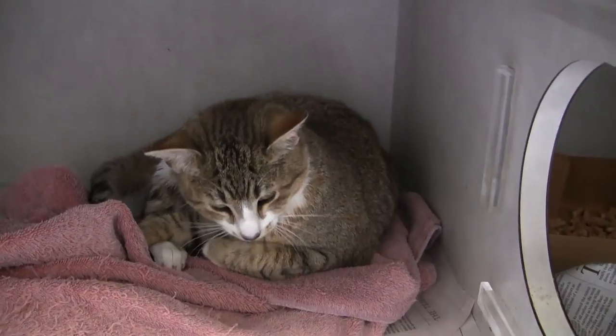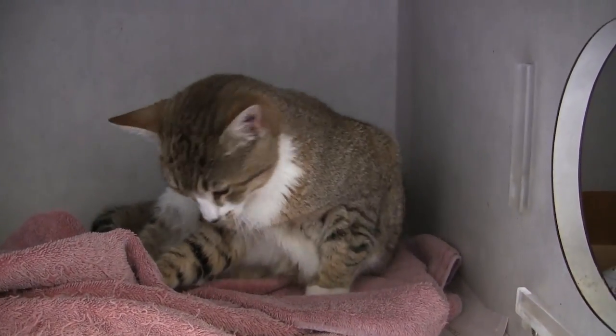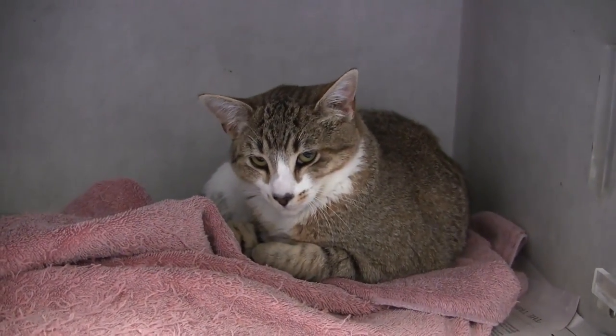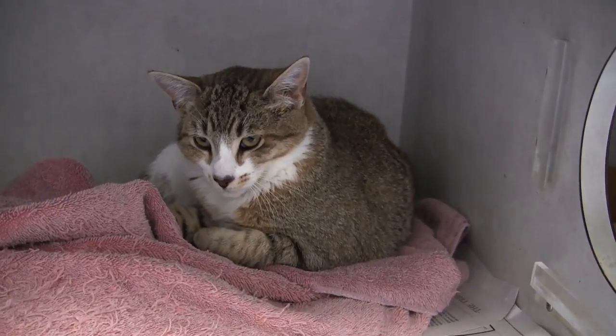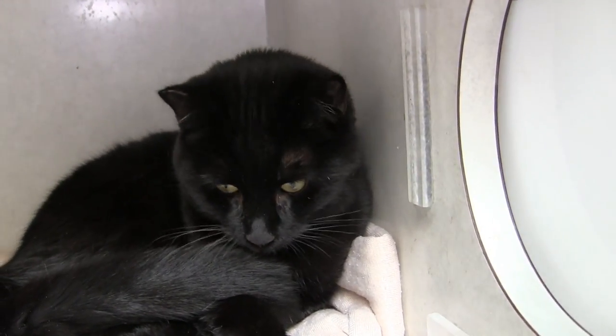Say hi to Roxy. Roxy is just 7 months old. That means she is still a kitten. Her ID number is 212333. She has beautiful markings, a lovely face. ID number 122333. That's Roxy.